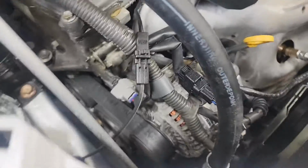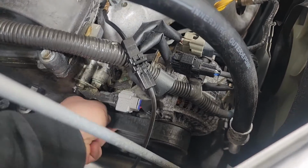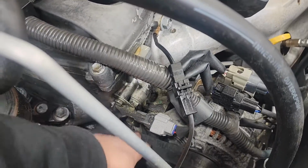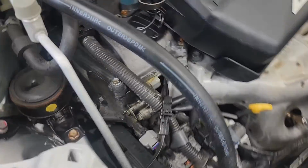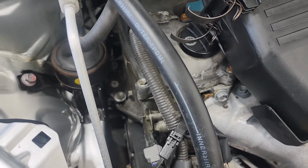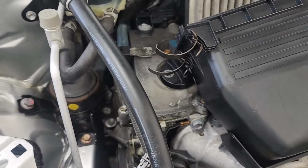We're going to do a belt. This belt looks, again, rubber will leave you stranded. If this breaks, oh yeah, this is hard and cracked. I mean, it's okay, but if that breaks, you're stranded. So we're going to replace a belt. That belt there, the 2002 RAV4 doesn't have a timing belt. I looked that up. It has a chain.